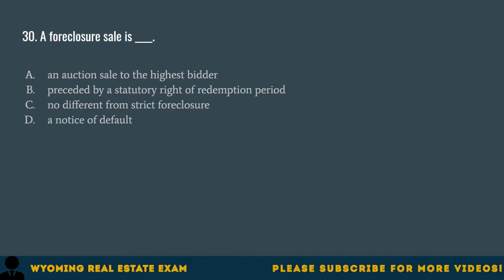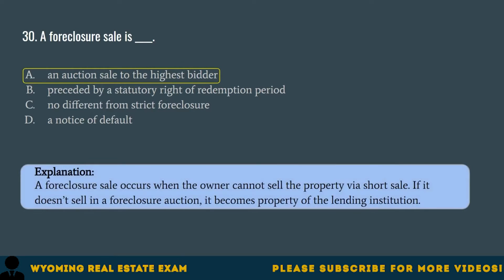Question 30. A foreclosure sale is: A. An auction sale to the highest bidder. B. Preceded by a statutory right of redemption period. C. No different from strict foreclosure. D. A notice of default. The correct answer is A. An auction sale to the highest bidder. A foreclosure sale occurs when the owner cannot sell the property via short sale. If it doesn't sell in a foreclosure auction, it becomes property of the lending institution.